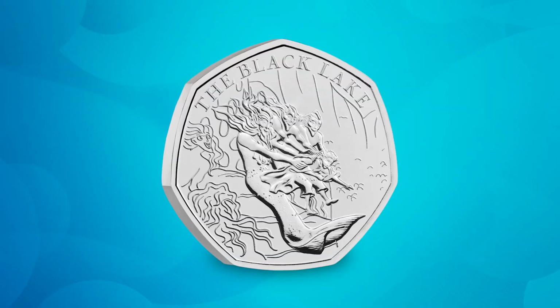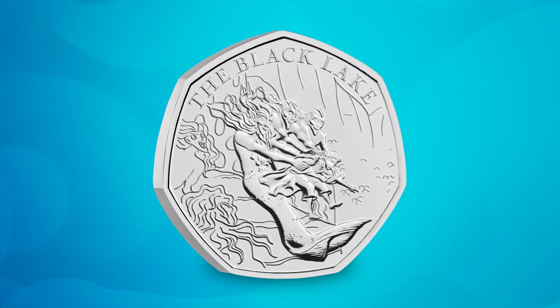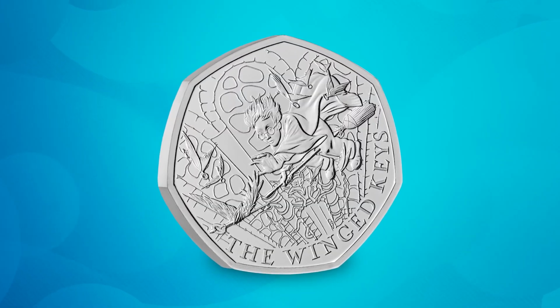This month we also saw the return of Harry Potter as he took on the challenge of the Black Lake in the latest 50p in this exciting coin series. This coin design is actually not one of my favourites. I think there's a lot going on in this one, but it is pretty cool how we're seeing a new challenge after we had the winged keys as the start of the series. It is an intriguing design, with some interesting features in there.